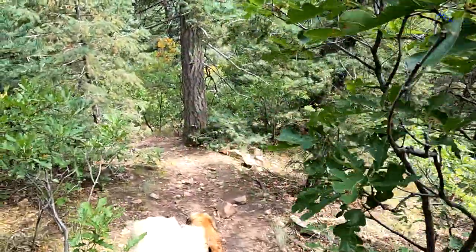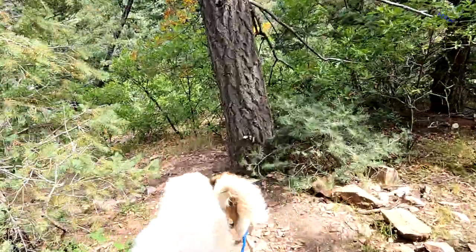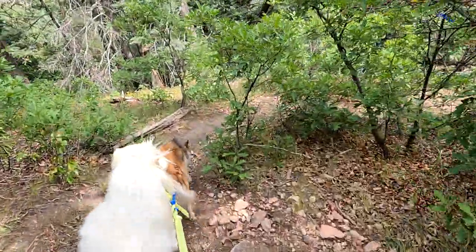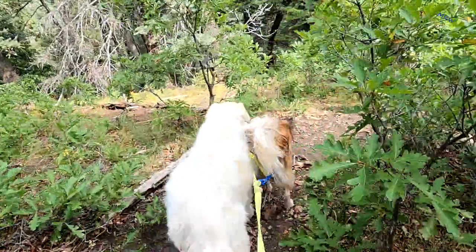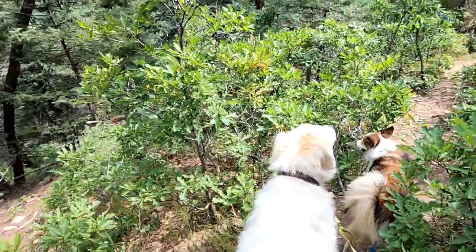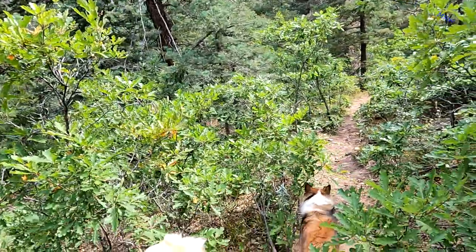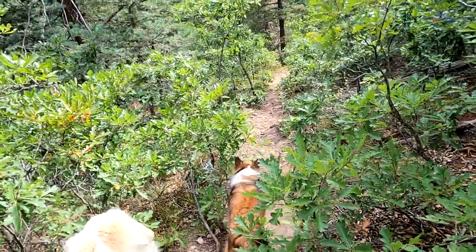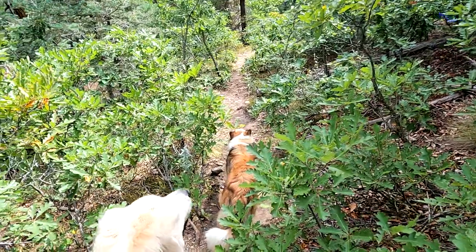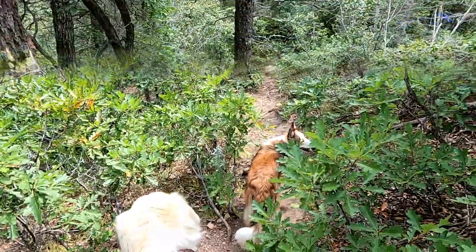We're getting to question if we are on the trail or not anymore. This is a steep, narrow, windy thing. Oof, and I about tripped because I was looking up there instead of where the trail goes. But not fun now. I mean, something you can consider a trail.